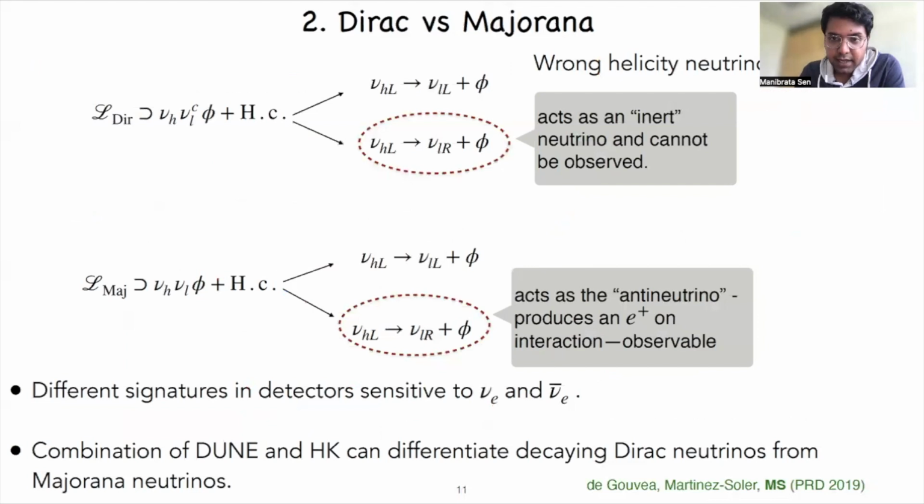Not only that, depending on the decay channel, you can also basically distinguish between a decaying Dirac neutrino and a decaying Majorana neutrino. Now, this is a big question, right? The question of whether a neutrino is a Dirac or Majorana has been something that has stumped the neutrino physics community for quite some time.